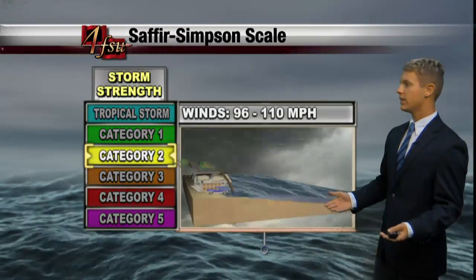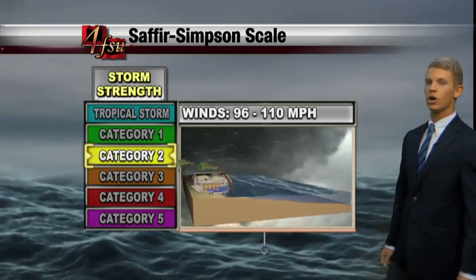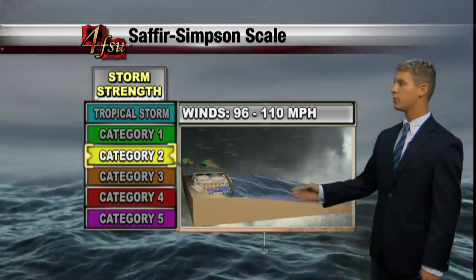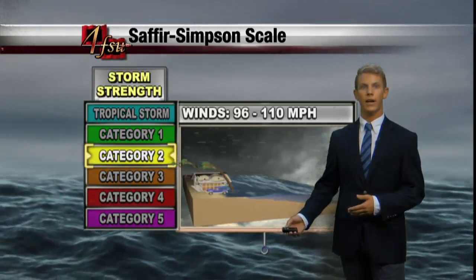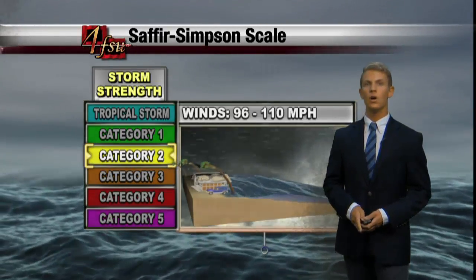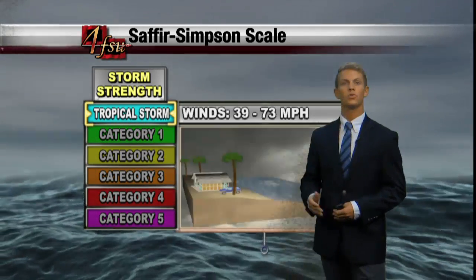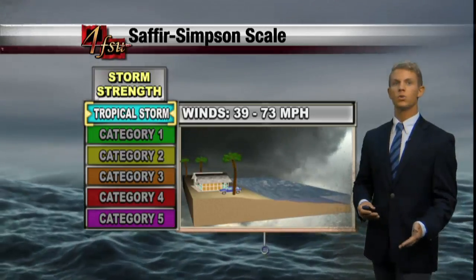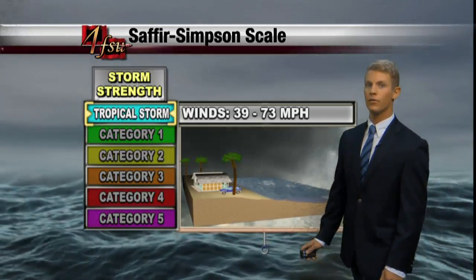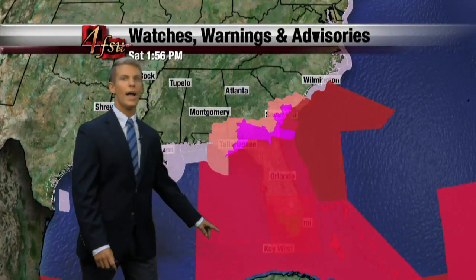Best case or worst case scenario for Tallahassee right now, based on the current forecast, is Category 2 strength for Hurricane Irma as it gets to this area. That would bring winds of between 96 and 110 miles per hour, and that big storm surge we were just talking about. But let's say it stays over land. Our best case scenario is only tropical storm force winds. That would be less than 73 miles per hour. The storm surge would not be as bad, so we are hoping for the best, but we are preparing for the worst.